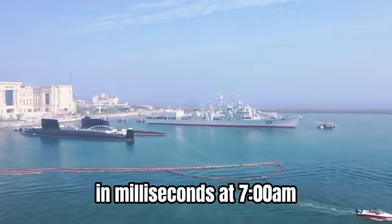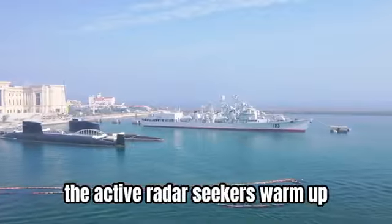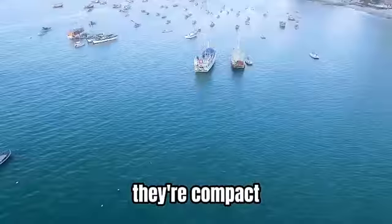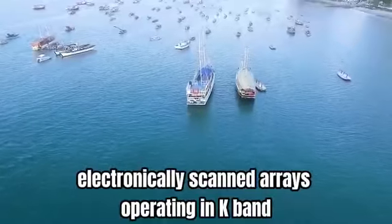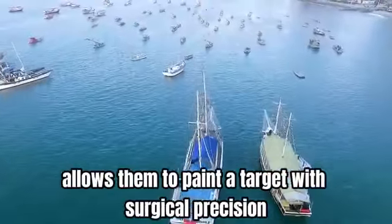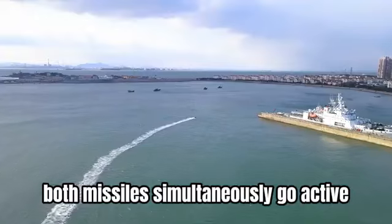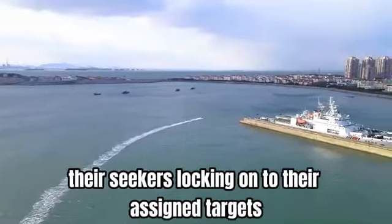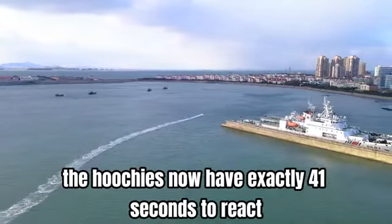At 7:10 a.m., 10 kilometers from impact, the active radar seekers warm up. These aren't the massive radar dishes of old. They're compact, electronically scanned arrays operating in K-band. The narrow beam width allows them to paint a target with surgical precision while minimizing the chance of detection. Both missiles simultaneously go active, their seekers locking on to their assigned targets. The Houthis now have exactly 41 seconds to react.